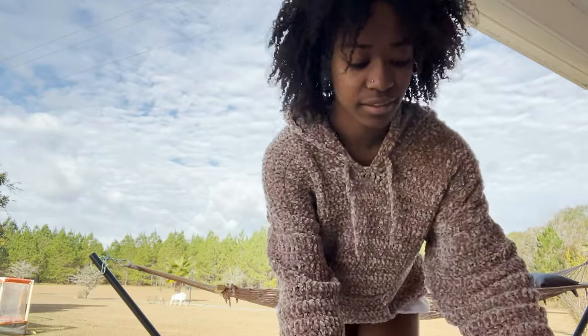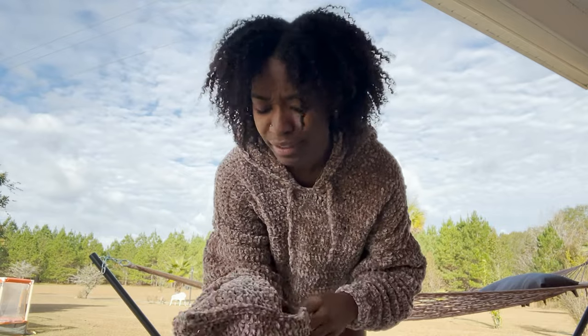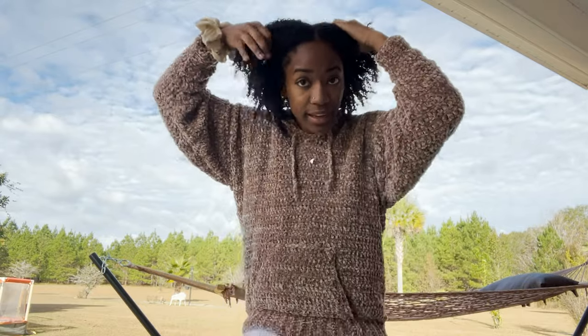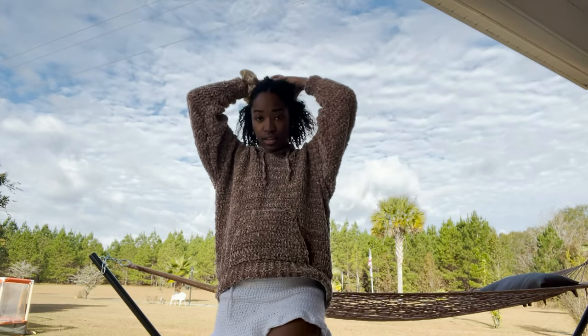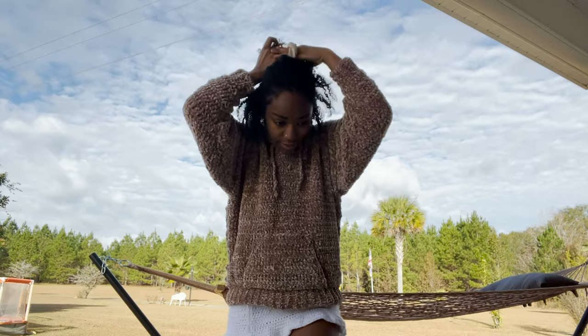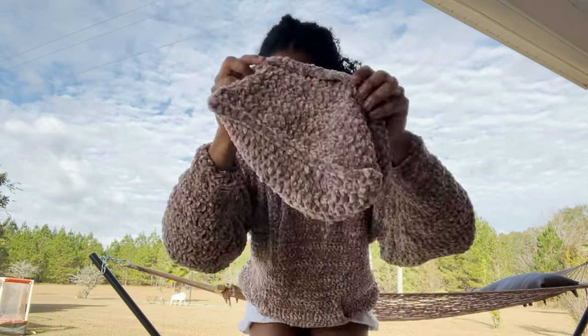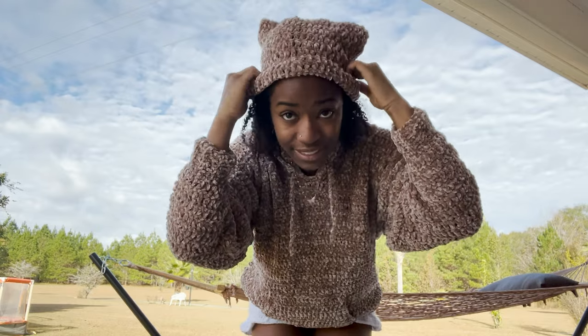And then also, if y'all aren't a crocheter, I made one of these cat hats. It was so cute. I'll put in my description box the pattern that I use for this, but it is so adorable. I really have to put my hair up for me to put it on, but I am also adding it to my shop if you aren't a crochet artist. So yeah, that should be there by the time this video is up.